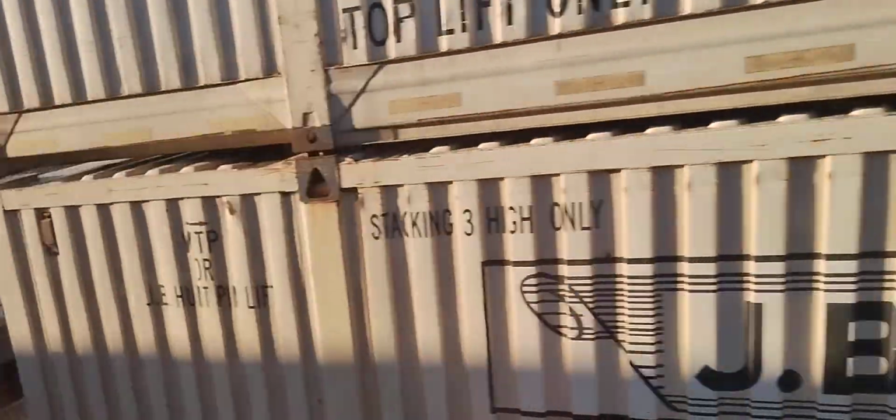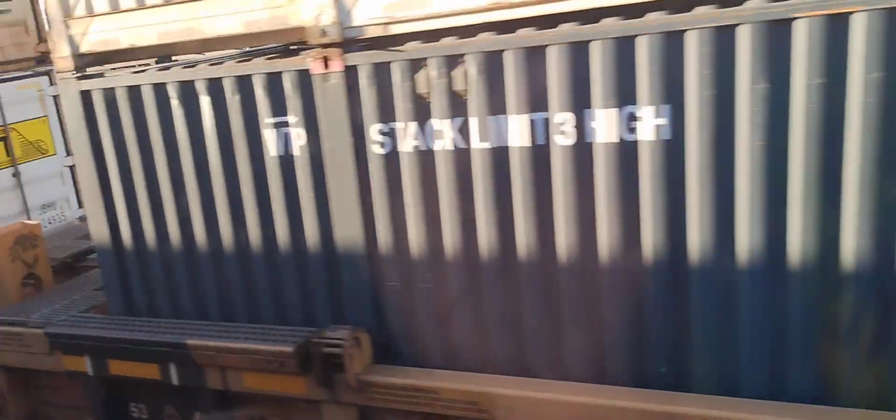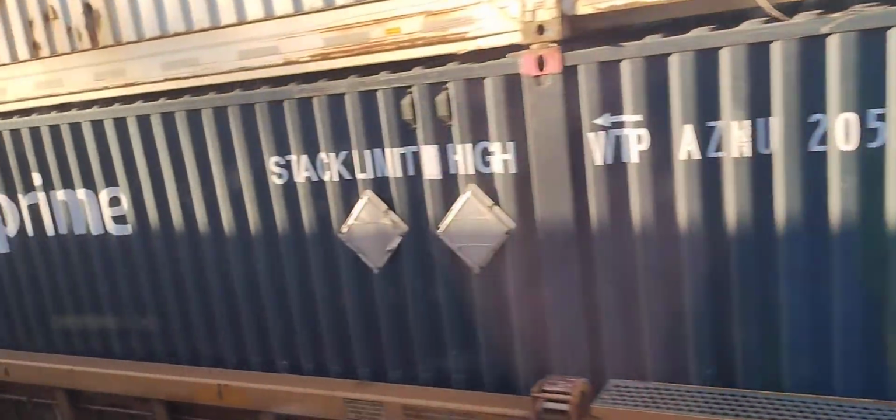And yellow freight cars with green and red light bouncing off at the same time. Anyways, there it is. It looks like we're stopping. That is one big train.